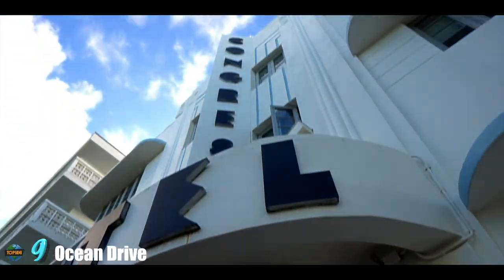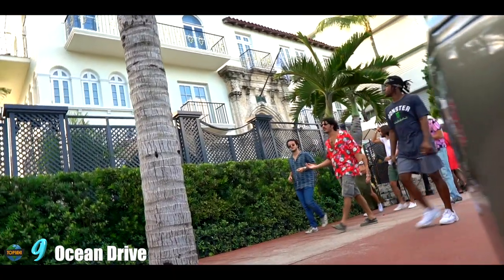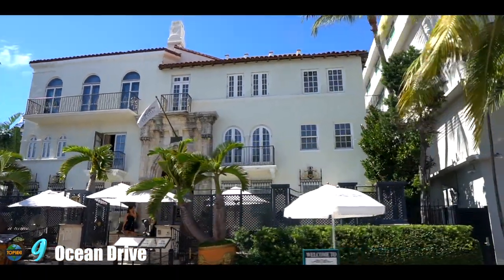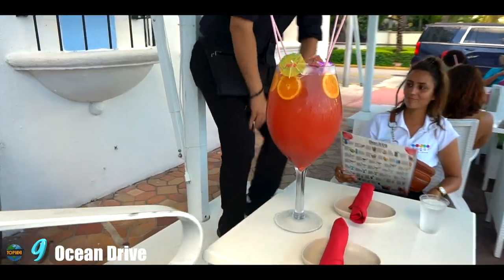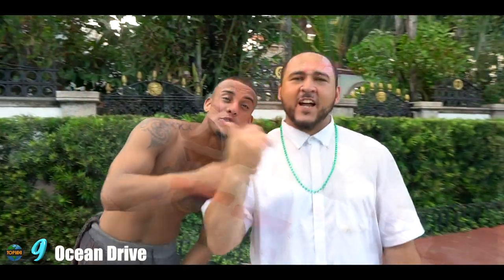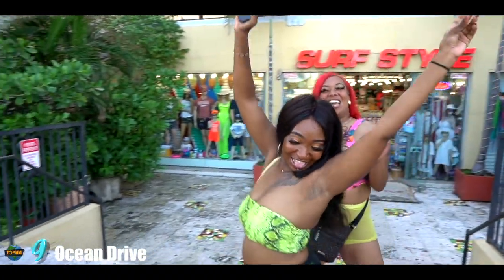Here you can enjoy a nice walk and look at all the cool Art Deco hotels, including the well-known Villa Casa Casuarina, which is owned by the famous Italian fashion designer Gianni Versace. It's also a great place to grab some lunch, coffee and ice cream, or even indulge yourself with a special cocktail as you watch all the different types of characters hanging out and enjoying Miami's most famous and decorated strip.